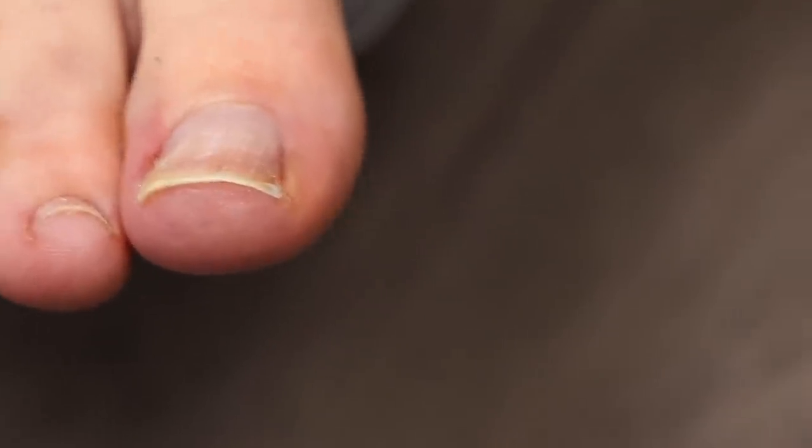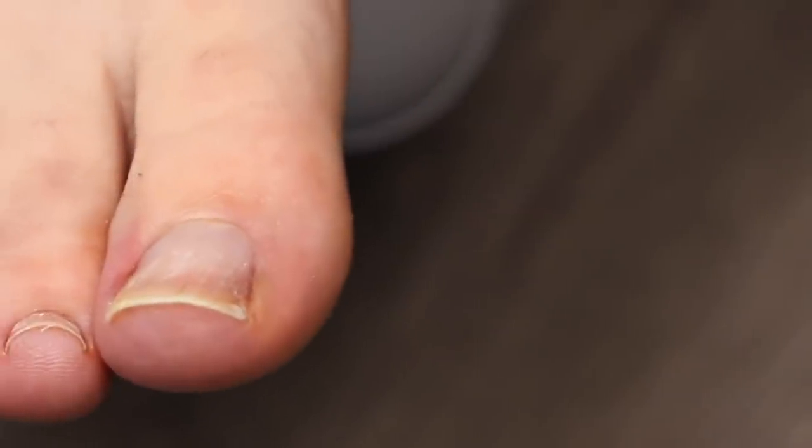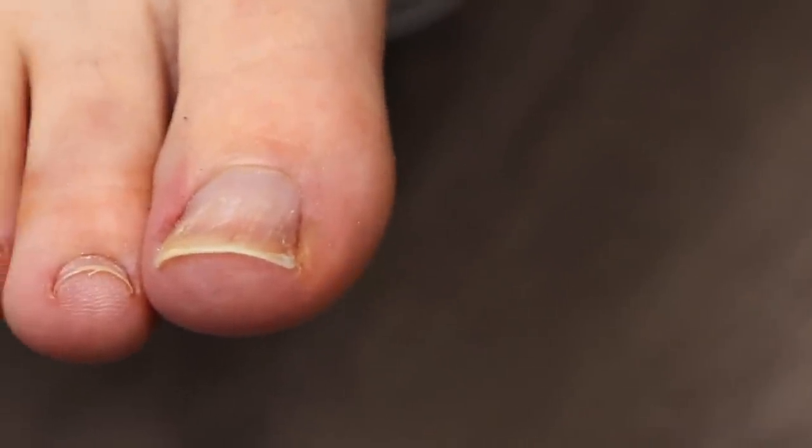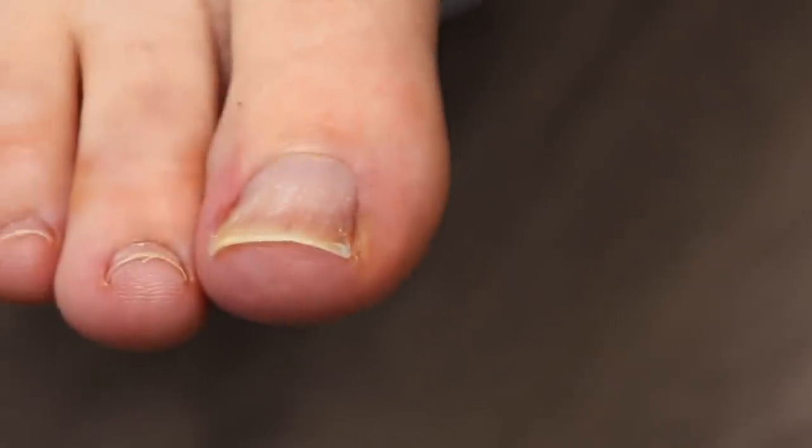What would have to be done is we'd have to, again, numb the toe. We pull out that little piece. We wouldn't have to really cut any of the nail. We just have to pull out that little spike and then reapply the acid in that corner to kill those last little nail cells that were left behind. So that can be fixed.